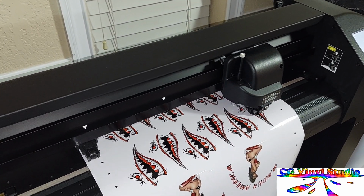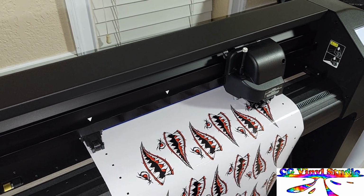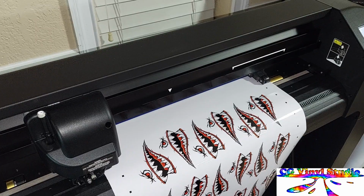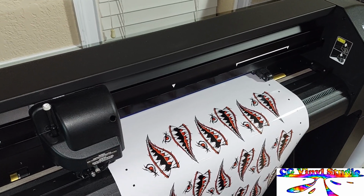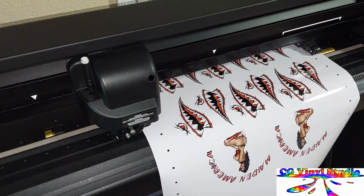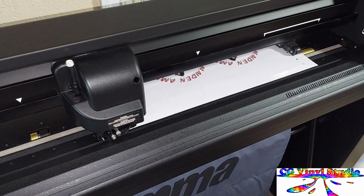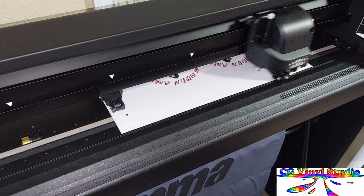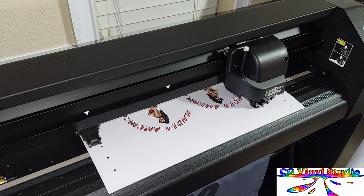And this is being timed in real time, so you'll see exactly how long a sheet like this takes to cut. Once again, from the previous portion of the video where we were printing over here, and now we're over here. Final measurement. Let's cut. There you go.